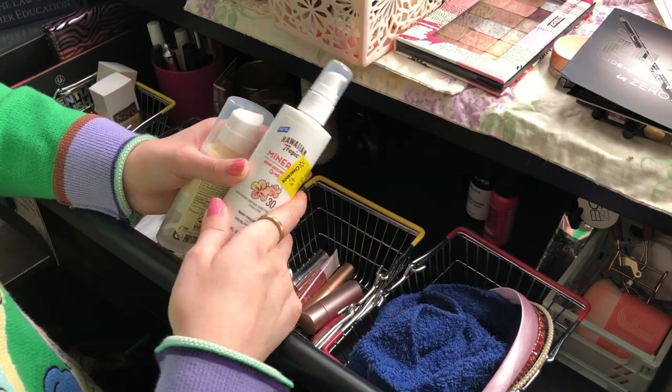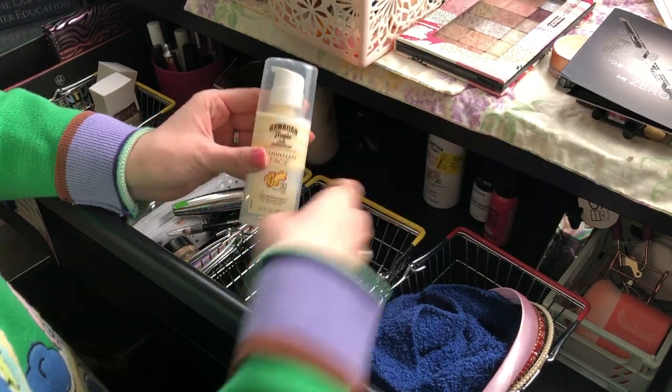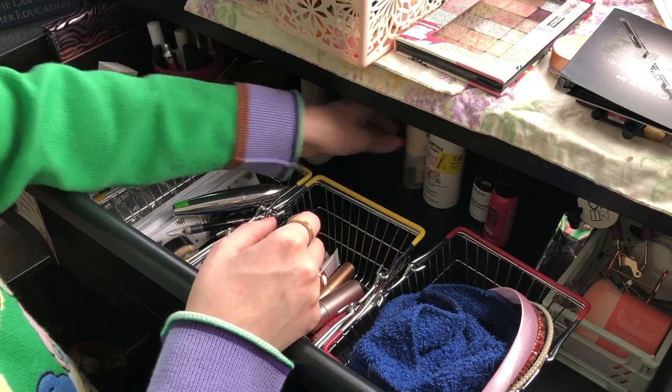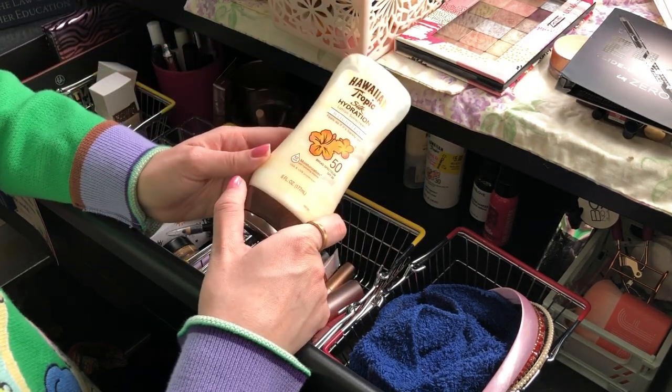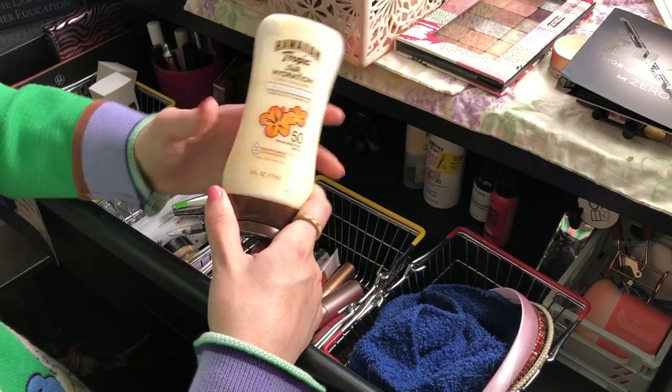Some mineral sunscreen from Hawaiian Tropic. I got it on clearance. We'll have to see. This is my travel Hawaiian Tropic Weightless Face Sunscreen. This is the one that I use on the daily. This one's actually 50 SPF. It's almost done. It's getting down there.